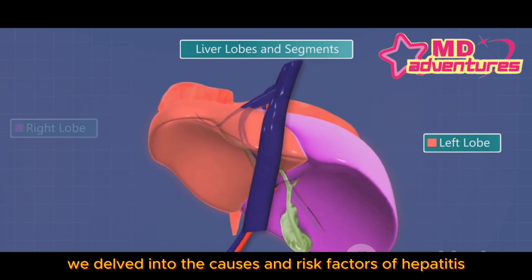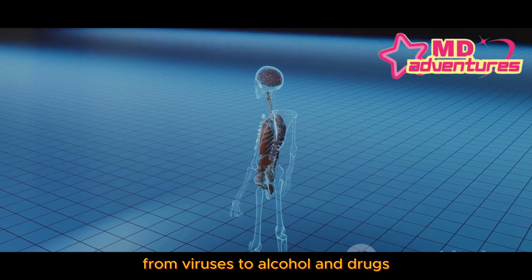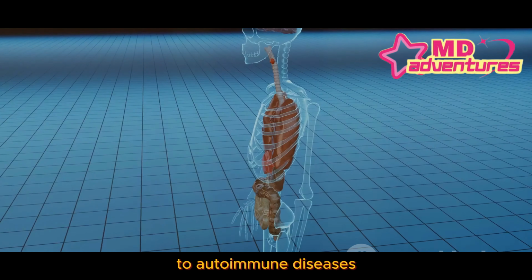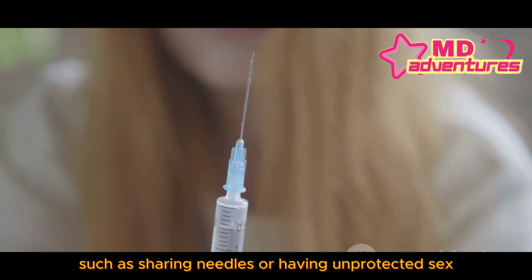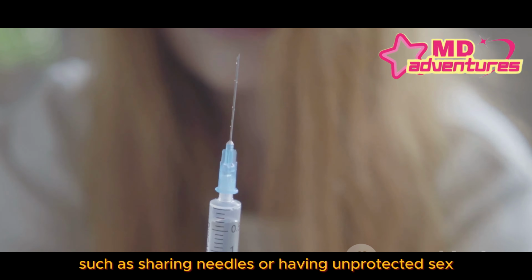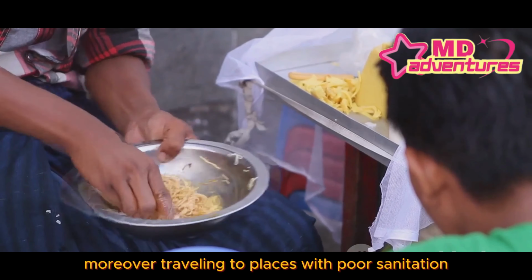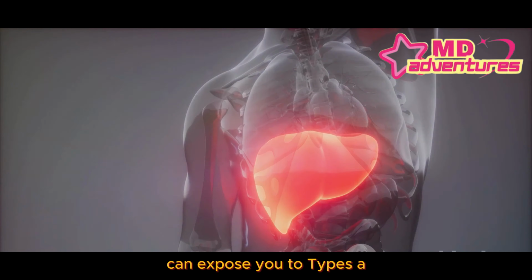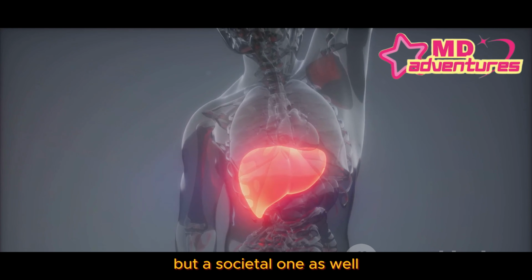Moving on, we delved into the causes and risk factors of hepatitis. From viruses to alcohol and drugs to autoimmune diseases, many factors can trigger this condition. Certain behaviors, such as sharing needles or having unprotected sex, can also increase the risk. Moreover, traveling to places with poor sanitation can expose you to types A and E. It's clear that hepatitis isn't just a medical issue, but a societal one as well.